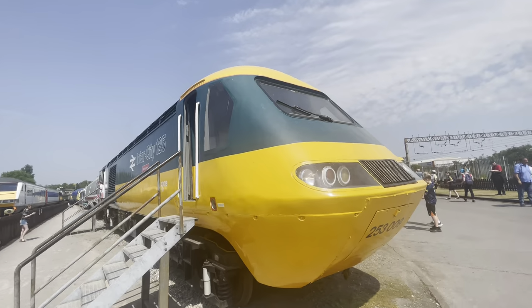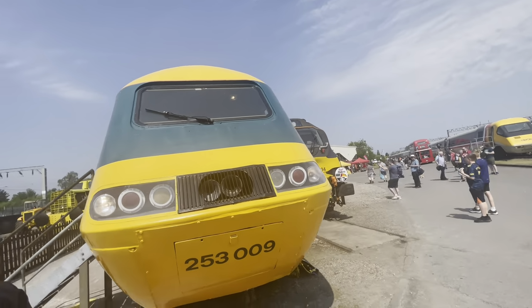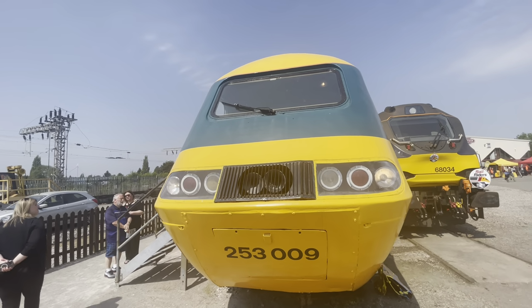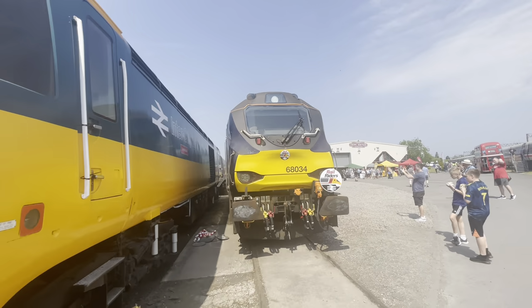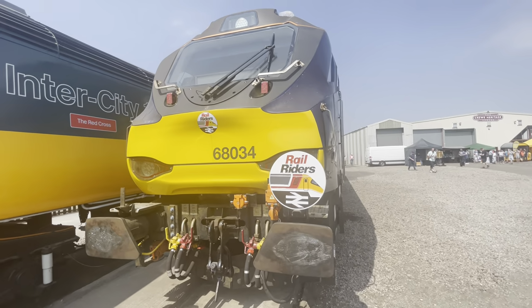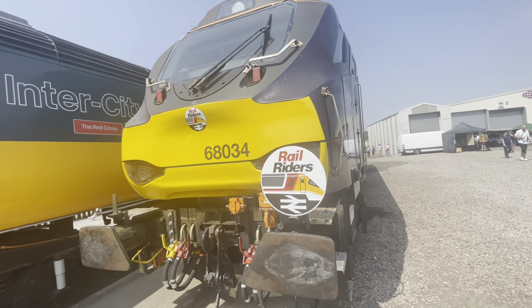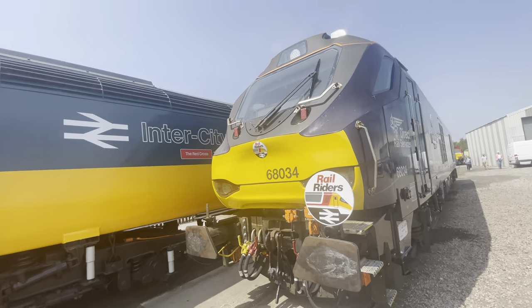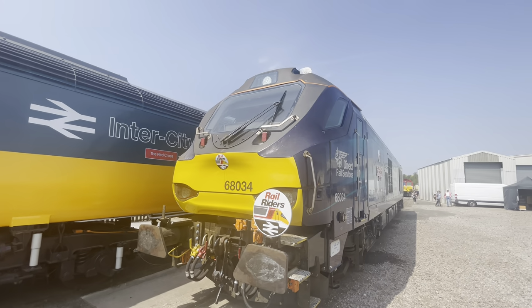Very, very cool. You can actually also have a look inside this one as well. If it's not busy, I might do. And then we'll get a picture of the 68 in a minute, which is 68034. And they actually named this Rail Riders 2020. I did film the plaque ceremony earlier on in the vlog. I'll get a nice photo of this one. This one is the Rail Rider 68034.